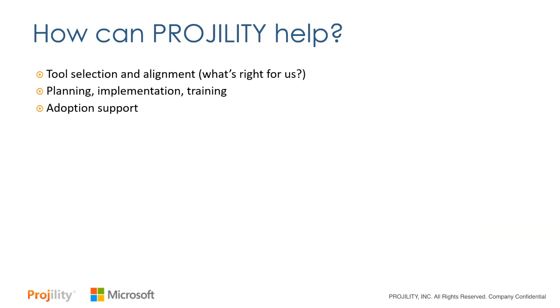Also, we can help you with adoption. Probably the most important part of these systems is getting people to use them consistently. Once you have the system in place, it's about constant communication, doing brown bags, having open sessions with your leadership, and also with the team members to get feedback, and always adapting that throughout the life cycle to make sure you're focused on the program mission. So we can help in these areas.